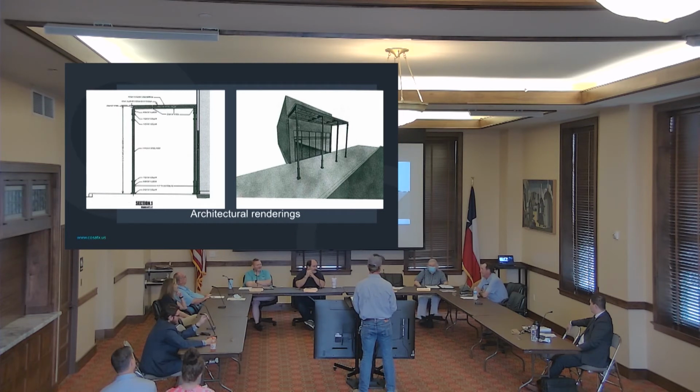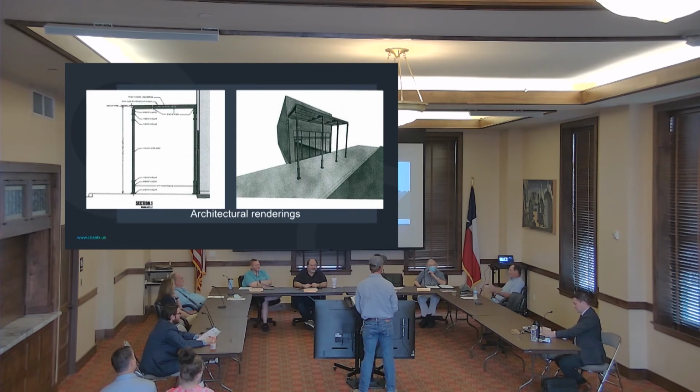You know, that's just my thoughts. Yeah, I think it has a really unfinished look. Okay, I'm happy to go back to the owner and present those ideas of a hardy board or a non-wood option of an underpinning that would finish it out. Well, you know, that's just my opinion, whatever the other board thinks.